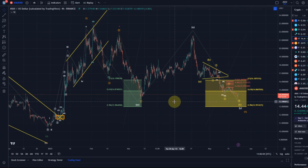Ideally, we either form a double bottom here with the wave W, so basically find support at 13.87, or make a slightly lower low. Typically in such a WXY correction or any ABC correction, what you normally want to see is that the last leg of the correction goes a little lower than the low of the first leg of the correction, which would have been the W wave. Then obviously we made our X wave to the upside, and the Y wave ideally ends a little lower than the wave W.